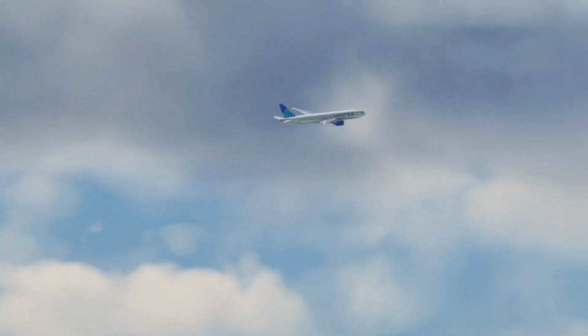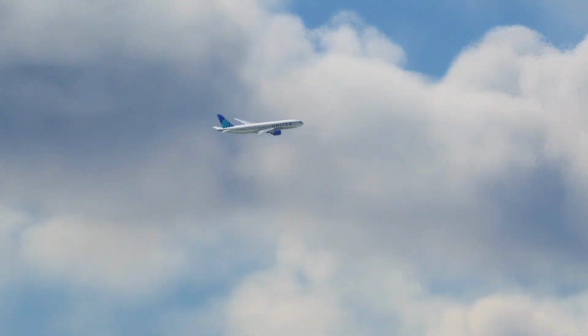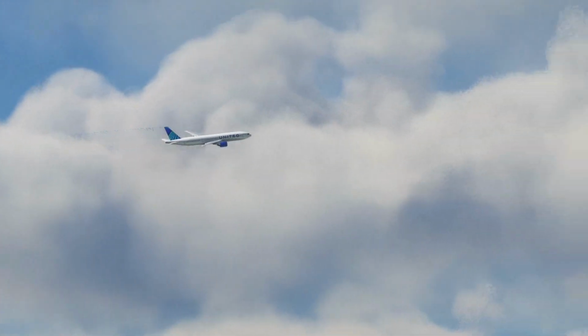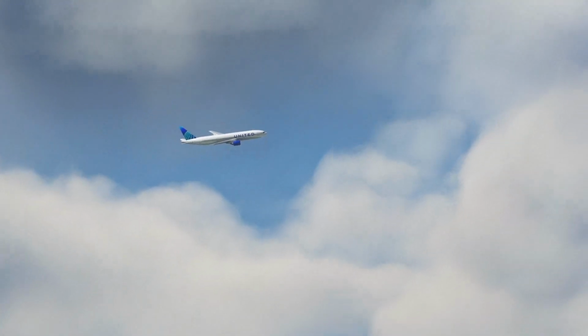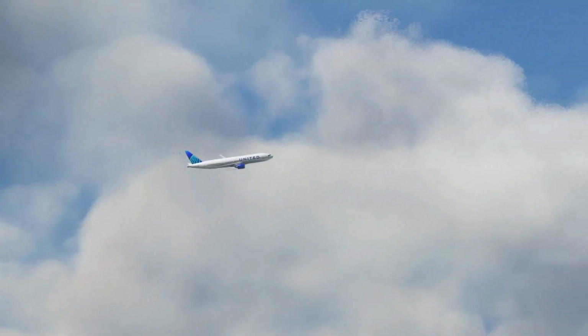And this guy, he's doing a big circle around the airport, trying to figure out what his next move's going to be. Getting vectors to the south side again so they can try it again.